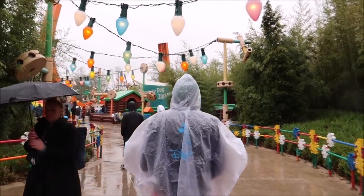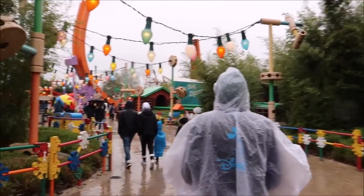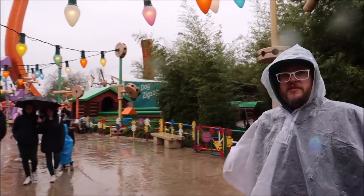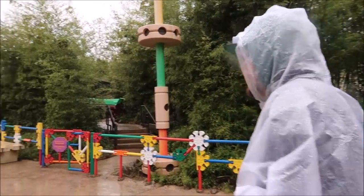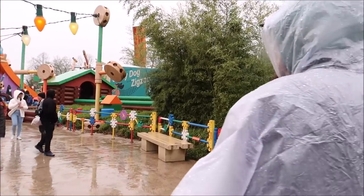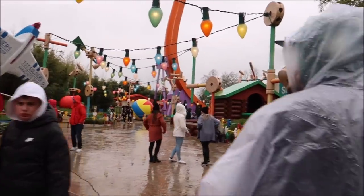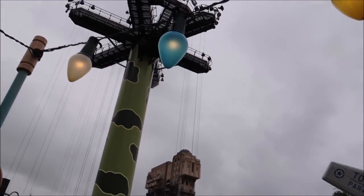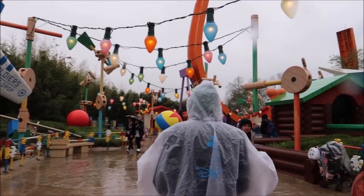It's a very small, scaled down Toy Story Land. Very scaled down. Well, we're scaled down. Oh, we are! We're toys now. And they also have an army parachute guy ride here, probably for the kiddos, you know?